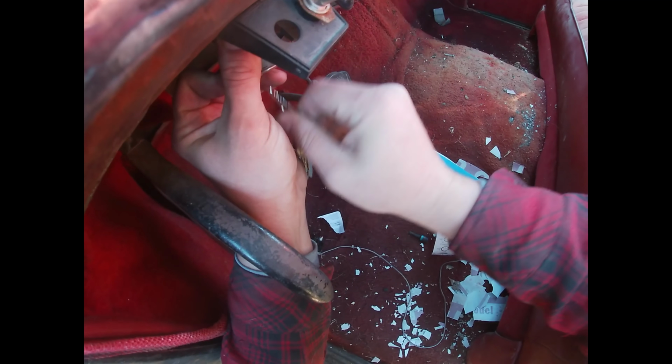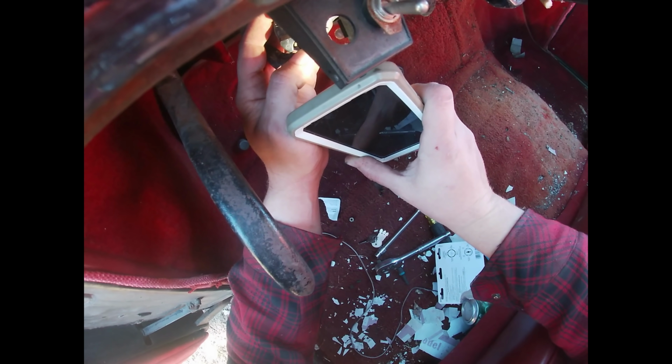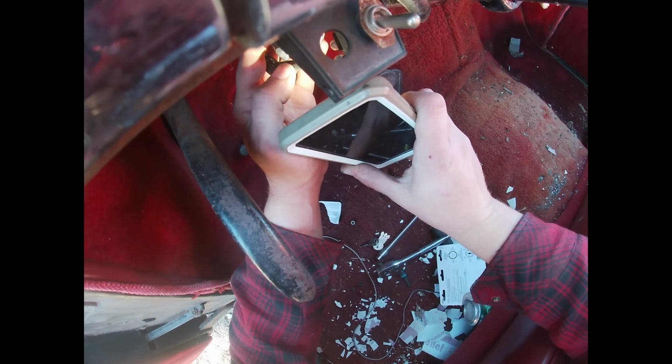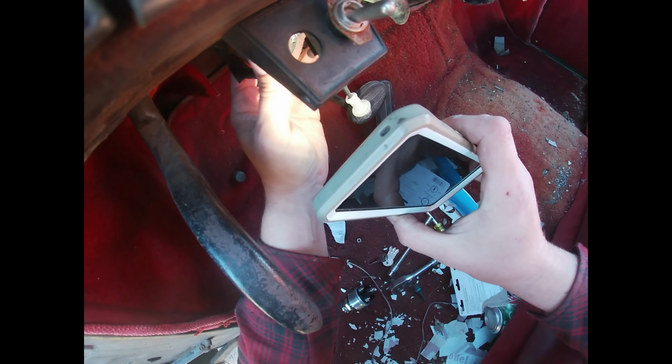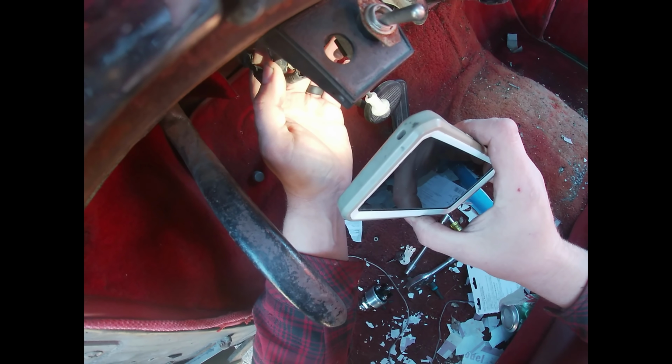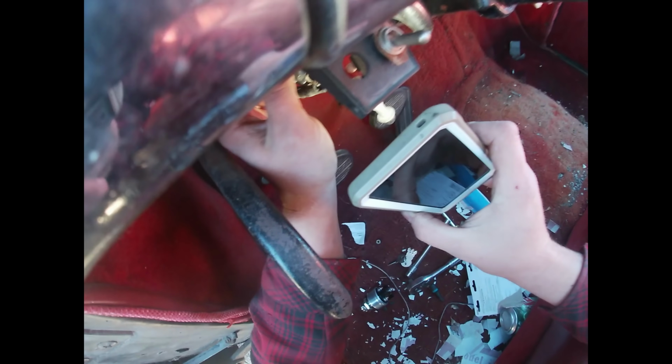AM, starter and accessory. What does AM mean? Battery maybe? Amperage maybe? I don't know. Accessory, starter. It has to be battery. Yeah, it has to be. I'm gonna go ahead and go with battery. I don't know what AM means, but I'm guessing it means battery. So I'm gonna hook it to battery and see what happens.